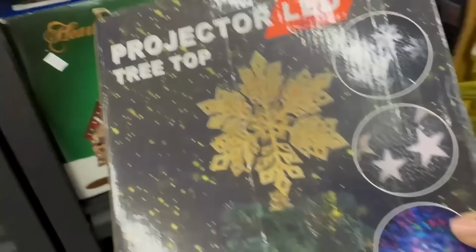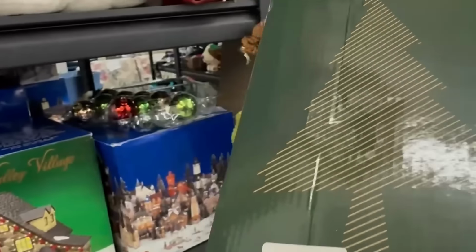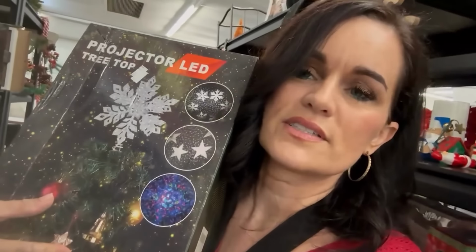What to do. Okay, this is really interesting. It says it's a projector Christmas top. I don't even know if it works. Let's open it up. This is really fun. It's actually silver. It's not the gold one. I already have a tree topper planned, but I like the concept, so I might try to come up with something else other than it being a tree topper. Let's think about it.